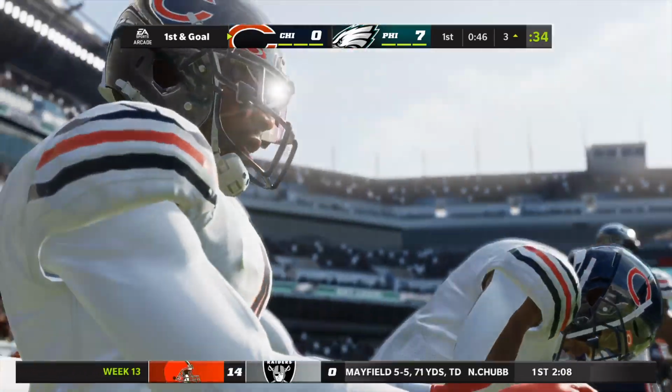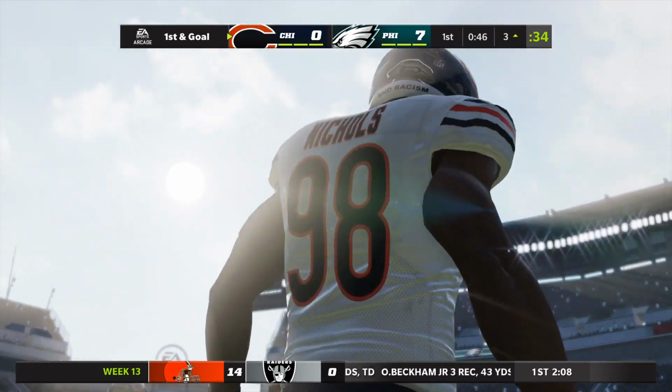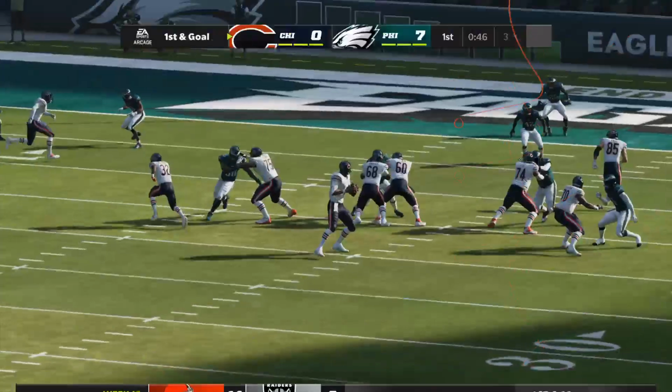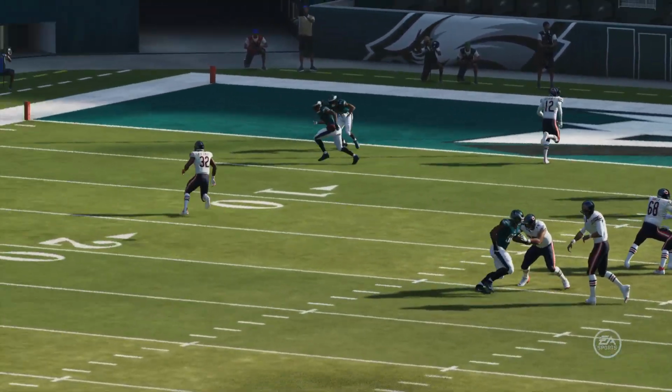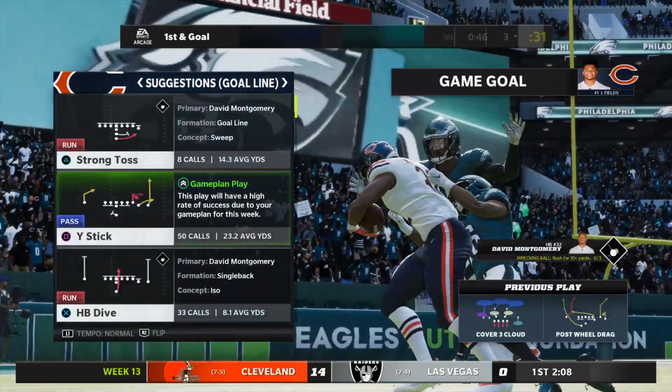A very important 3rd down conversion right there, because when you're trailing and find yourself this deep in enemy territory, the kicker's not even part of your thought process. You got to make it pay off with 6. Nice connection right there to set up 1st and goal.